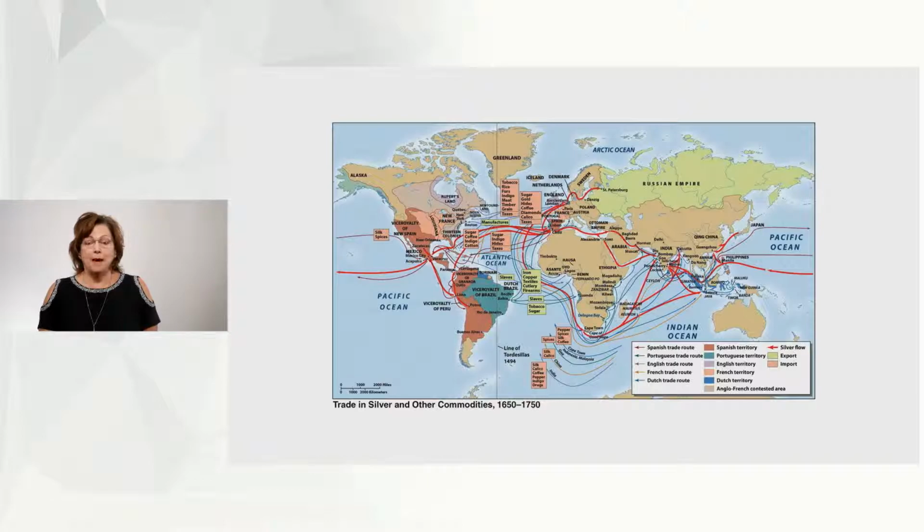Class, I love this map. The 17th and 18th centuries were again the first centuries of true global commerce. Silver, I'm going to say it again, it's the one item that's being traded and used all over the world. If you look at this map carefully, you can trace the flows of silver from the Americas all around the globe and then identify the commodities that silver was exchanged for.